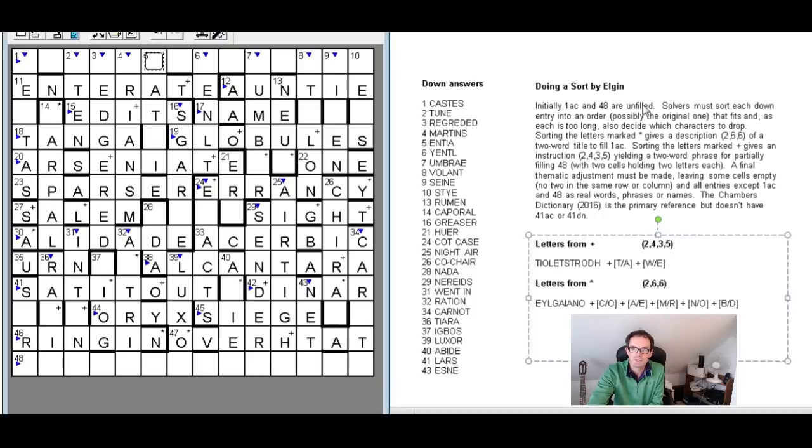And then we get this: sorting the letters marked star gives a description 266 of a 2-word title to fill 1 across. And sorting the letters marked plus gives an instruction 2435 yielding a 2-word phrase for partially filling 48 across, with 2 cells holding 2 letters each. Well, I suspect, like other solvers of this, that didn't mean much to me, but I was prepared to give that a go once I reached this sort of stage of the solve. Once I had enough letters to start guessing at what this anagrams might give. That was the point at which I was prepared to devote time to it.